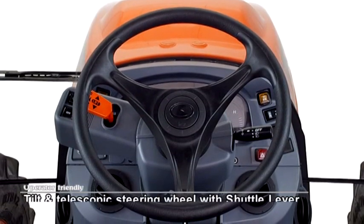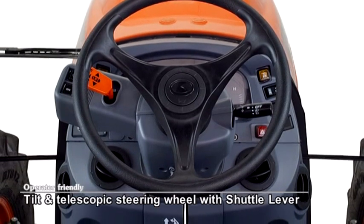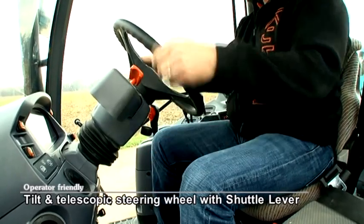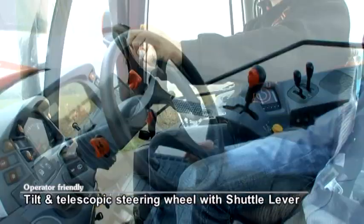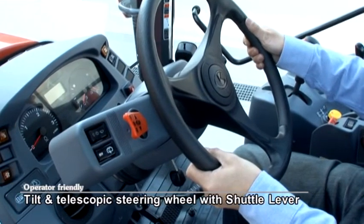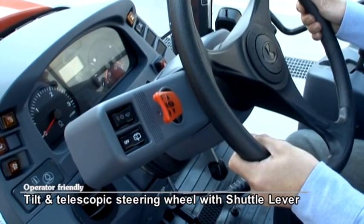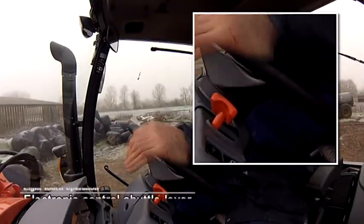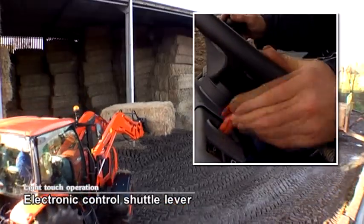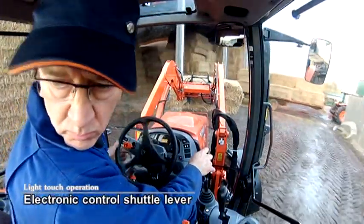The steering wheel features stepless tilt adjustment and telescopic adjustment, allowing it to be set to the ideal position for optimum operator comfort. The position of the shuttle lever, light switch, and other controls moves together with the steering wheel, so they are always readily accessible. The shuttle lever has electronic control and can be operated with a light touch, enabling the operator to easily shift the lever without letting go of the steering wheel when doing loader work.